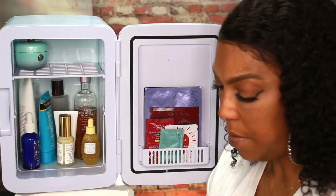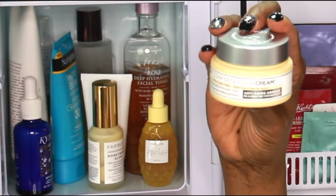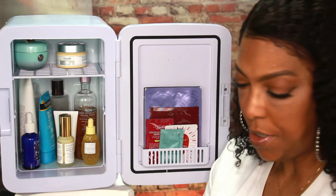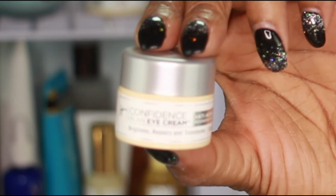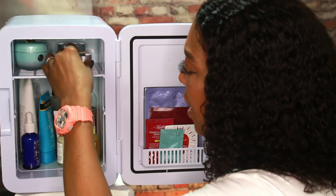I've also got my moisturizer, my Confidence in a Cream from It Cosmetics. So I will also add this into my skincare fridge. And I also have the eye cream from It Cosmetics as well. This is the Confidence in a Cream eye cream. So I am going to add that into my skincare fridge as well.